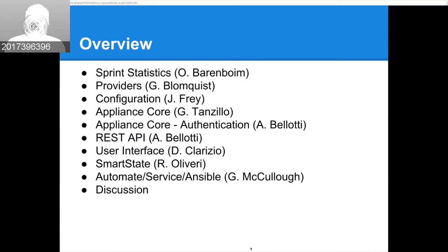I'll go over the statistics for the sprint. Greg is going to talk about the providers. Jason will talk about the configuration revamp. Greg T is going to talk about the appliance core. Alberto will tell us about news in authentication on the REST API. Dan will give us an update on the UI. Rich on SmartState. And Greg M on Automate Services and Ansible.